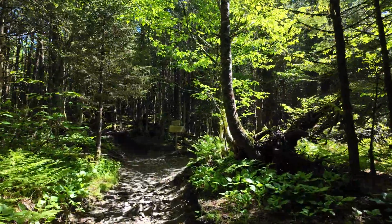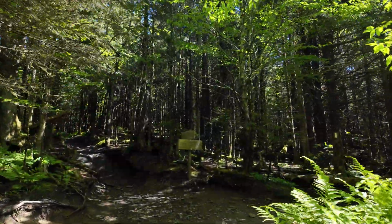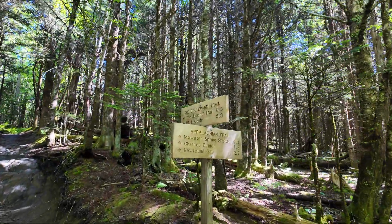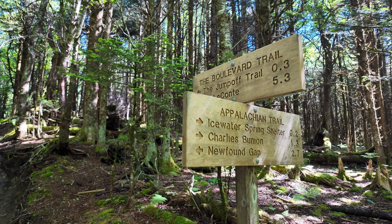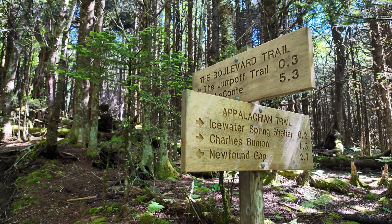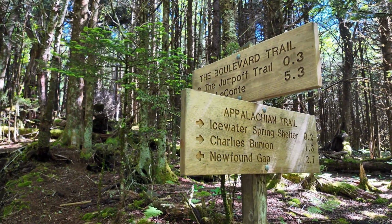Here we are. I expect to be passing this very sign in 4 days' time. We'll be coming in from the left, hitting the Appalachian Trail here. Turning left and heading northeast to the Ice Water shelter. Meanwhile, time for me to turn around and head to Heifer Trail.